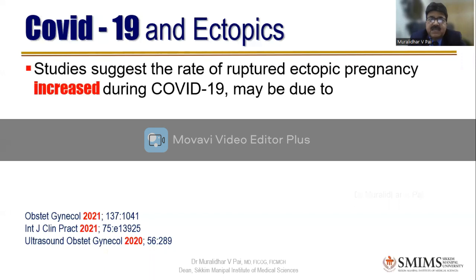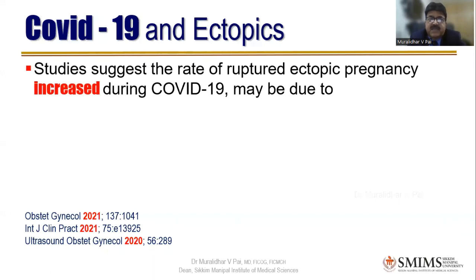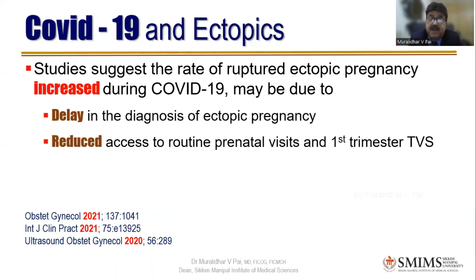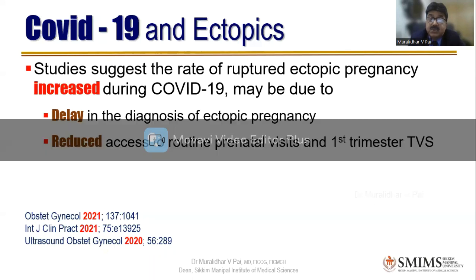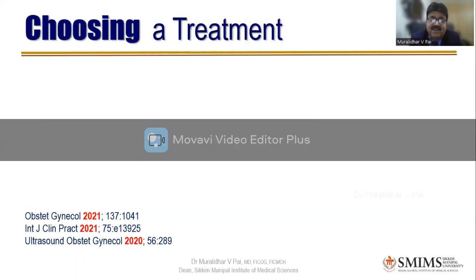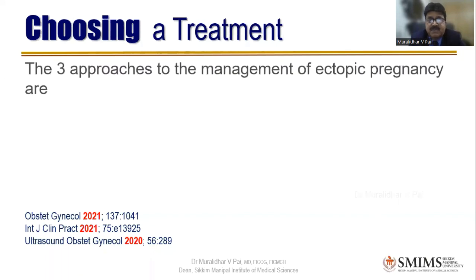COVID-19 and ectopic: studies suggest that the rate of ruptured ectopic pregnancy increased during COVID-19, maybe because of delay in the diagnosis of ectopic pregnancy. Obviously, patients also went late. Reduced access to routine prenatal visits and first trimester TVS. Yes, it's the same meaning. Patients' reluctance to obtain medical care during the pandemic. Yes, all three.